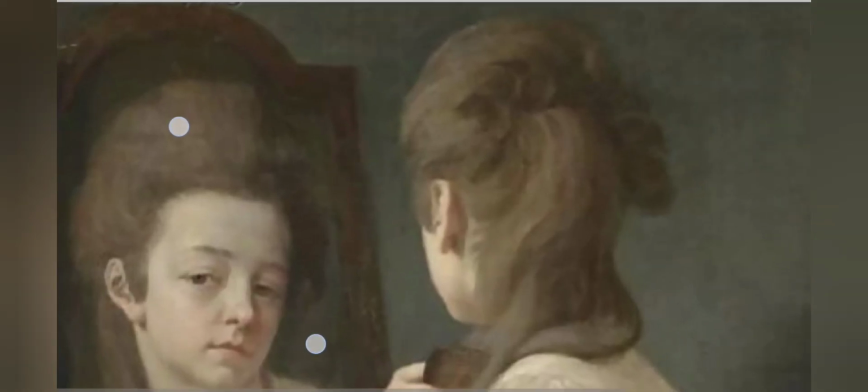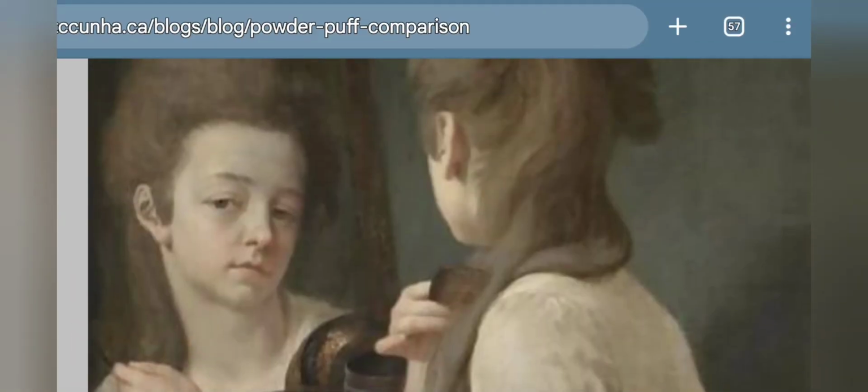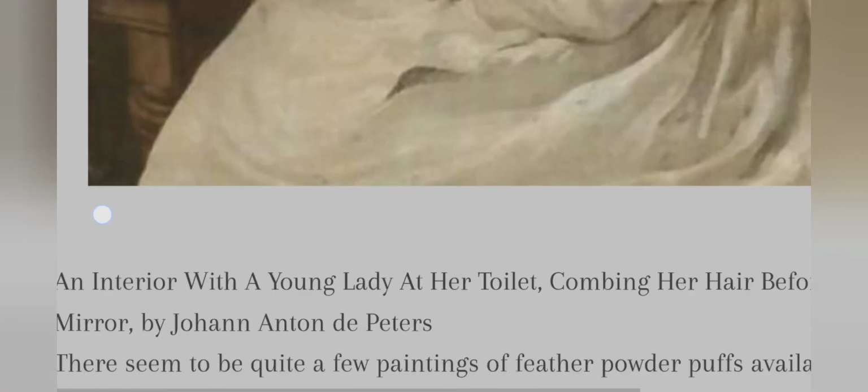Very interestingly, we see this lady that has that Marie Antoinette style hairdo. And what's on her vanity? I spy with my little eye. Aha, swan's down on a stick. And they used to powder their hair to make it look white. So they used swan's down.